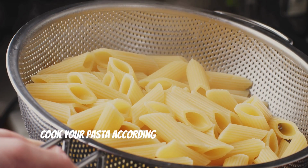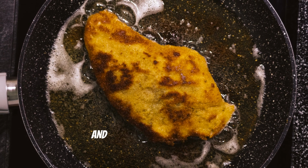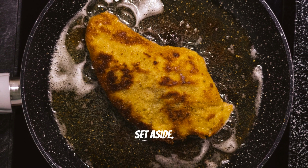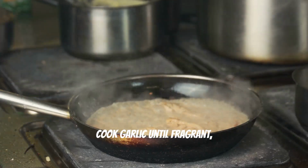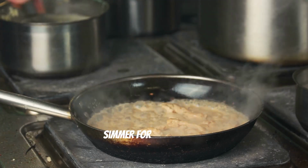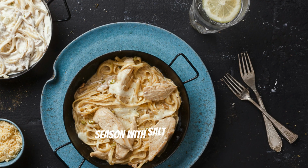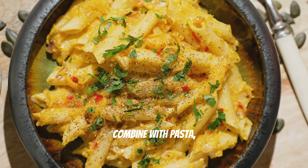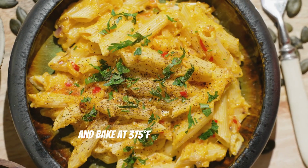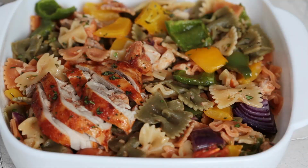Cook your pasta according to the package directions. Heat olive oil in a skillet, season the chicken, and cook until golden brown. Set aside. Cook garlic until fragrant, then stir in pumpkin, chicken broth, and heavy cream. Simmer for 5 minutes. Add chicken, bacon bits, and half the cheese. Season with salt and pepper. Combine with pasta, top with remaining cheese, and bake at 375 degrees Fahrenheit for 15-20 minutes.